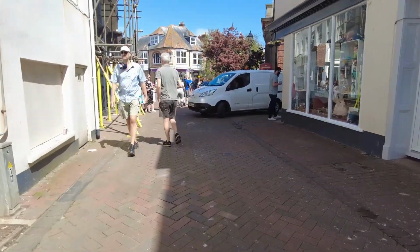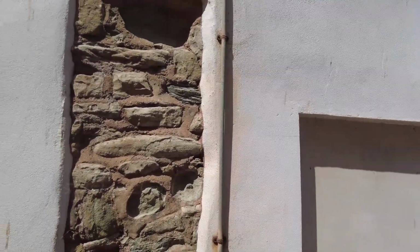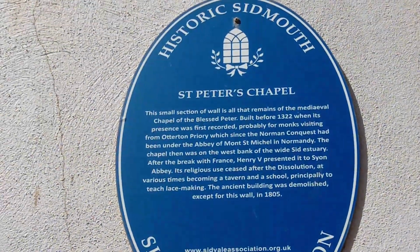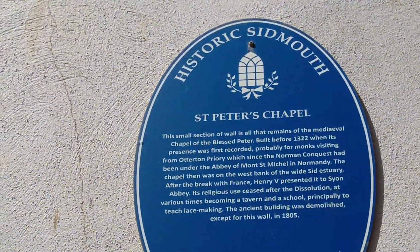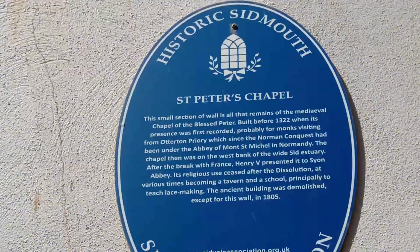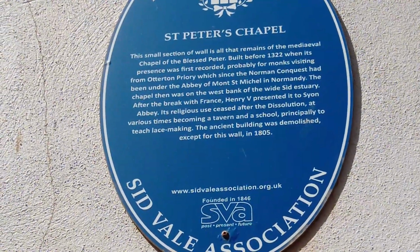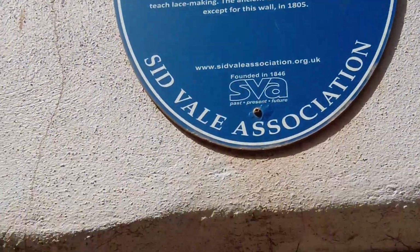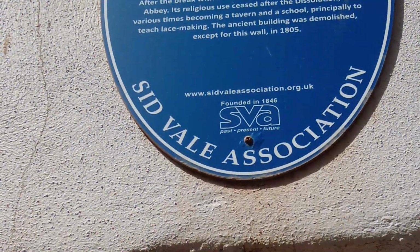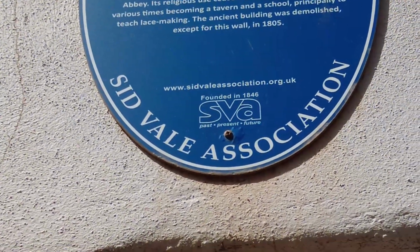Okay, here we have another blue plaque. They've exposed the original stonework. So this was the original stonework of St. Peter's Chapel. It was medieval, built in 1322, probably for the monks visiting from Otterton Priory, which since the Norman Conquest has been under the Abbey of Mont St. Michael in Normandy. The chapel then was on the west bank of the wide Sid estuary.